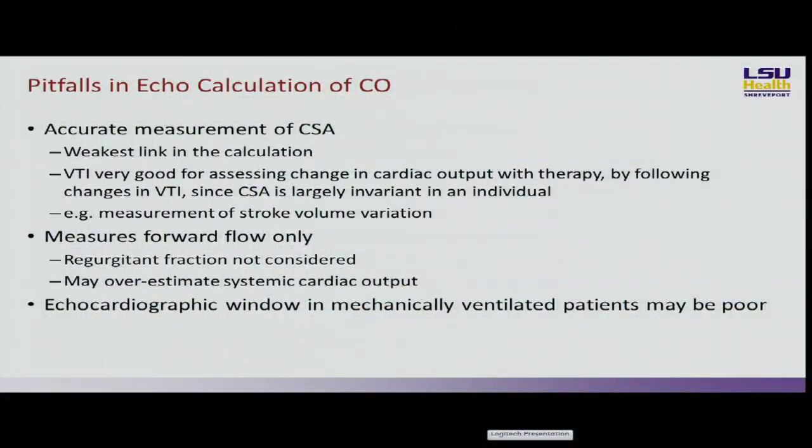That's just a review of the calculations, and I don't think I need to go into that. But here are some of the pitfalls in using that calculation. The weakest link in the calculation for accurate measurements of stroke volume is the cross-sectional area. Okay? But VTI is pretty accurate.